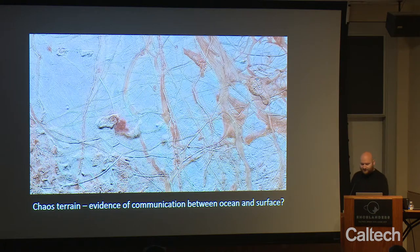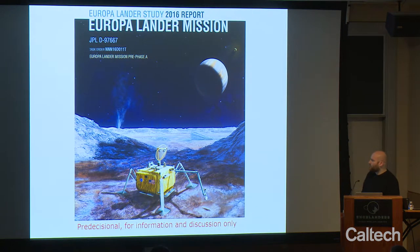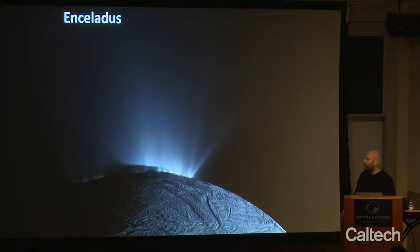And in fact, as Morgan mentioned, there is a potential mission currently under study at JPL to do just this. And this is an artist representation of the mission concept, which would be to go to the surface and dig into this potential ocean material to study the composition of the ocean and potentially also look for signatures of life. Now, of course, we're not here to study Europa this week.